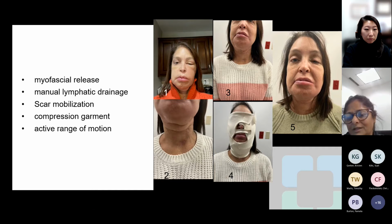So she was even willing to wear a garment like this in the fourth picture. Her face swelling, as you can see in the first picture, was so much that nothing worked until she wore this kind of garment. And even then, the swelling was coming through these holes to the lips, and then her lips were getting swollen. So then we had something for the lip compression.